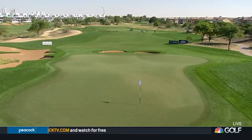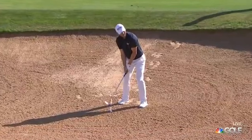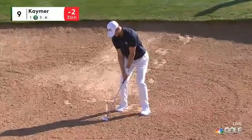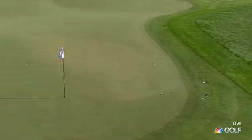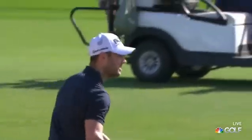Martin Kymer over on the right-hand side in a fairway bunker, and the lie is iffy. It's just nestled down. This golf course is in pristine condition, but someone's been here before him, and the rake job is not ideal, so he might hit this fat. No, contact was bang on. And that is just a great shot out of that lie. He's played before, you know. Well, he's pretty good, there's no doubt about it.